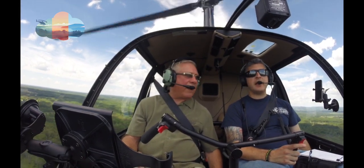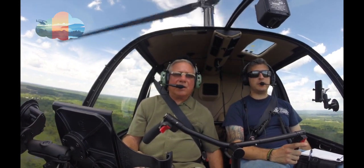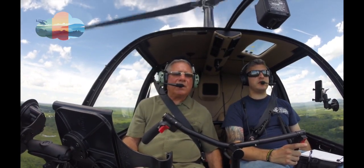What's that? You'll do that through the throttle? Actually, I'll just add it through the collective. I'll just put drag on the blades and the engine will automatically compensate. It'll compensate? Yeah. All right, so we're 60 knots here.